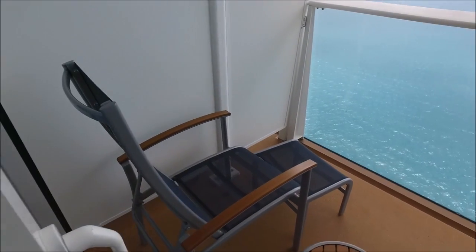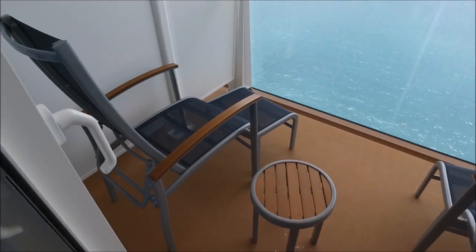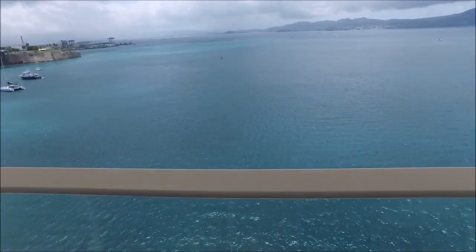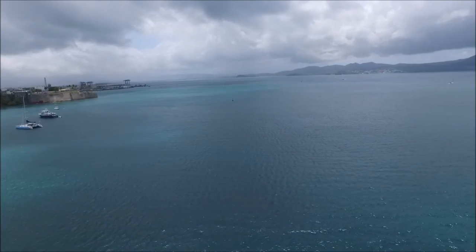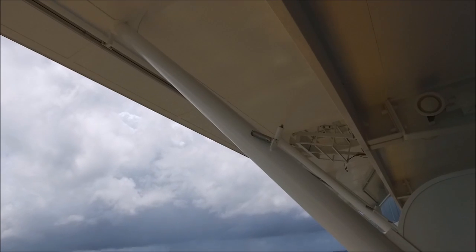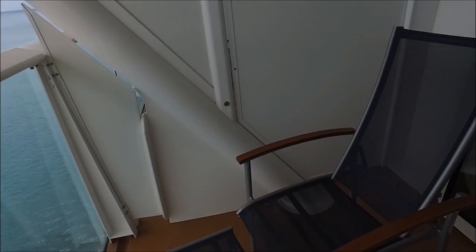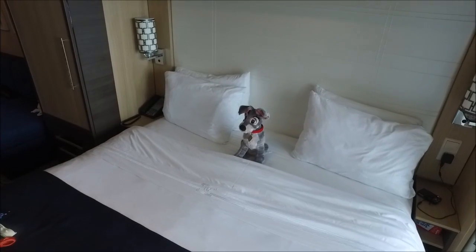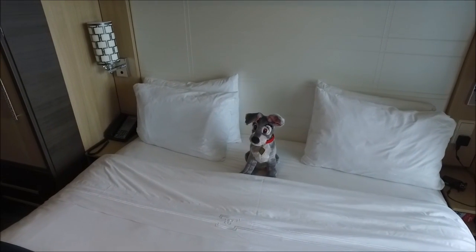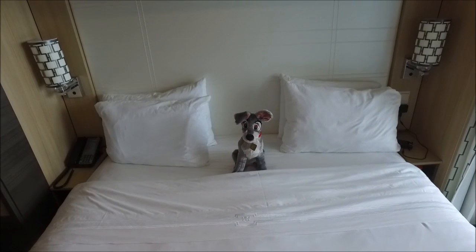Then notice there on the chairs, they have a little ottoman or footstool. There's also a little table out here. Beautiful view. That is the reason to book a balcony cabin. And if you look this way, you can see that there's an overhang from the decks above that provides really nice shade out here, so it doesn't get too hot. And that completes the cabin tour, cabin 12182 on Anthem of the Seas. It's a fairly standard balcony cabin, category D5, and a heck of a great value.